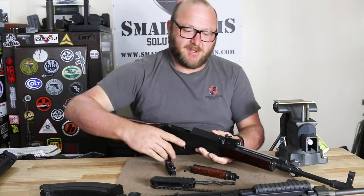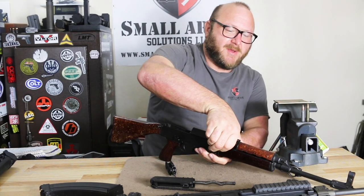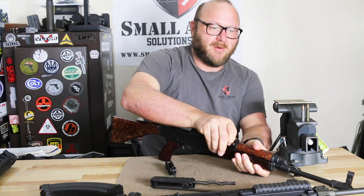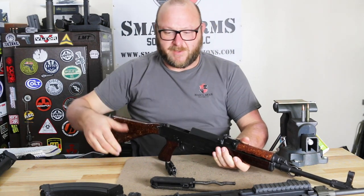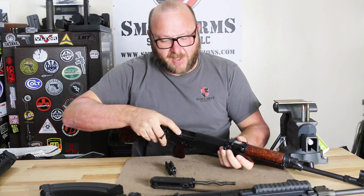Definitely have to say that the people in the Czech Republic must be small in stature because the way this rifle was designed, it's very short. It's designed for people who are small. We'll take a look at that once we get this back together. Again, we can see very clearly the way the striker is on here.